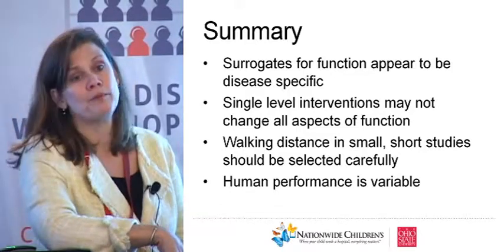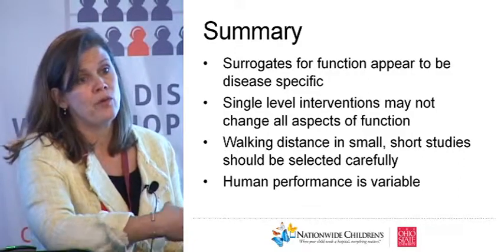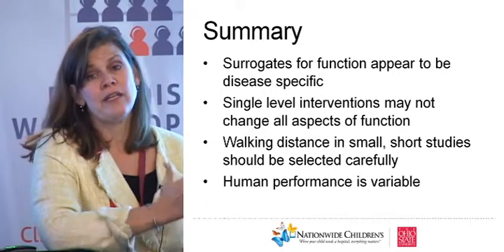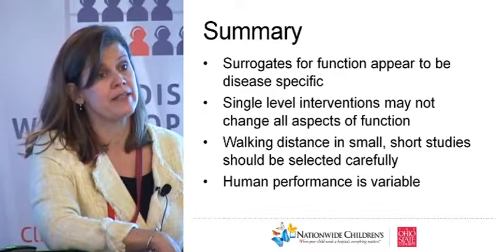And then we all know that human performance is variable, so if you're using a functional outcome measure or even a physiologic outcome measure like strength, that you need to do multiple analysis over multiple days to try to get a stable baseline.